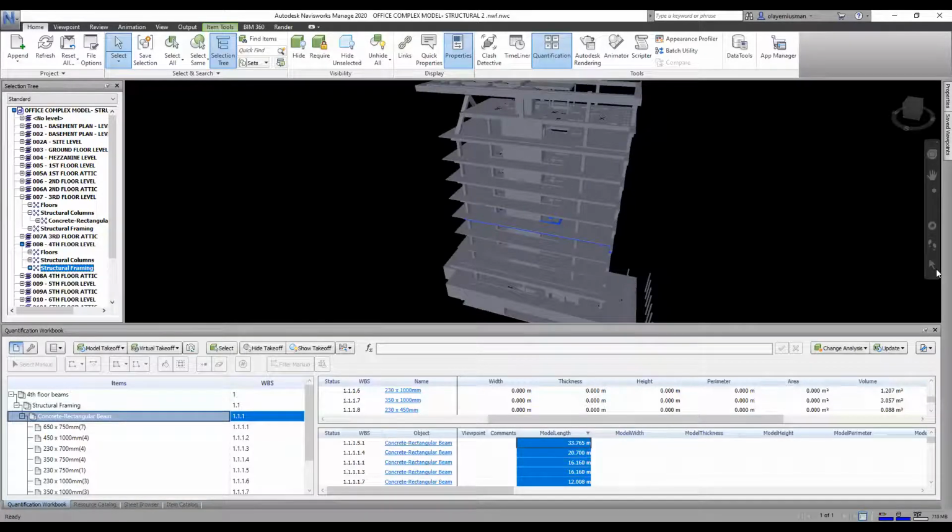Okay. So like I was saying, we all know that concrete is more of a concrete element, reinforcement, and formwork. So this is a concrete which I have just done here, and we can easily do for one element, and we can easily do for all the beams with just one click, just by selecting same all beams.